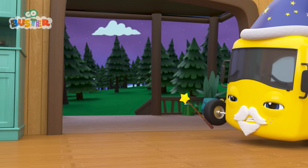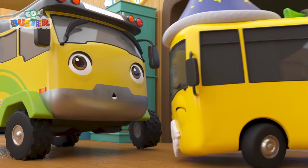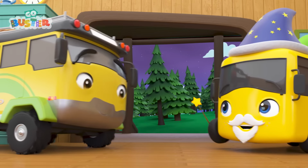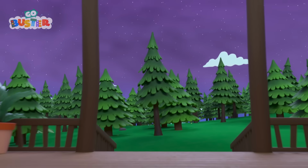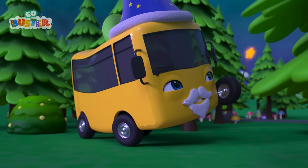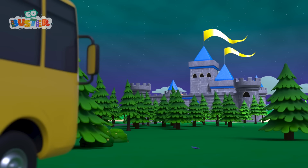Oh, but Halloween can be scary. Daddy Bus has an idea. He's going to tell a Halloween story. Daddy's going to tell a story of the brave wizard's adventure to find the magic gems and save Halloween. Buster the Brave Wizard went on an adventure. He had to find all the magic gems.